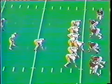Sweeney is back in there. Holohan goes to the top of the picture. Hunter is down at the bottom of the picture. The wide people. It is second down and five from midfield.